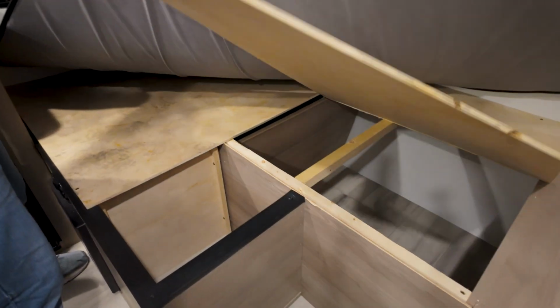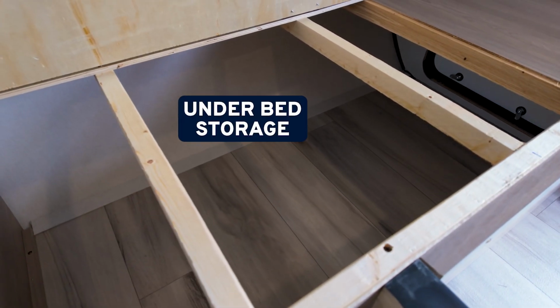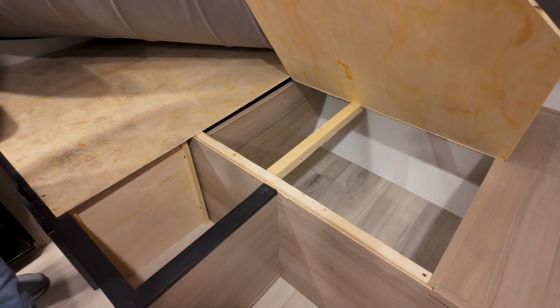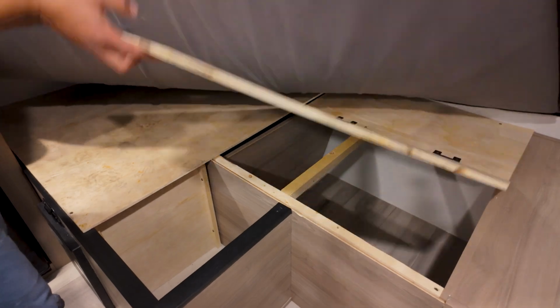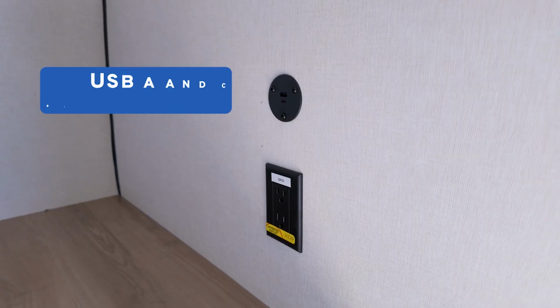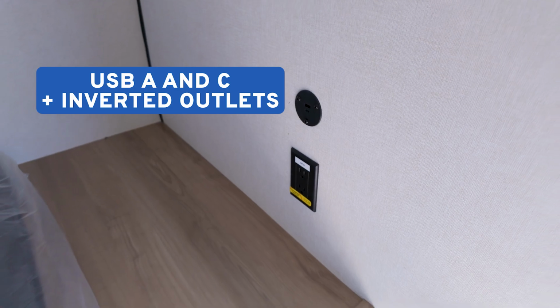Something I do like that they did, though, is they gave you great access to storage. You have the storage bin here. You have the storage here. This goes all the way down and up against the wall. So even though you don't have pass-through storage, you still have great storage space in here. You'll also see against the wall, you have your inverted prepped outlet as well as USB ports there in case you need to plug anything in.